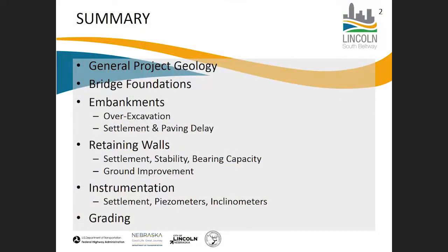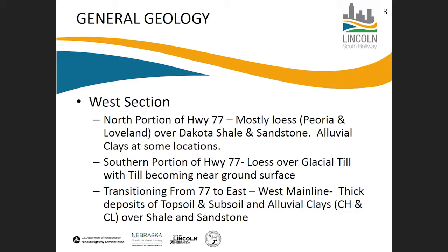To begin with, I'm going to talk about the general project geology, a little bit about bridge foundations, and our embankments. We've got a lot of earthwork on this job, and as Steve mentioned earlier, quite a bit of over-excavation on the project, some settlement and paving delays, as well as foundation delays. There are a lot of retaining walls, some sections where we need ground improvement, and instrumentation along the embankments and near the MSE walls, and some notes on grading too, the soil types present on the project. I'm breaking things down by section, as Steve did before, starting with the geology.